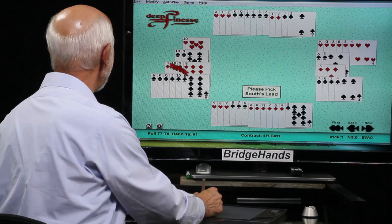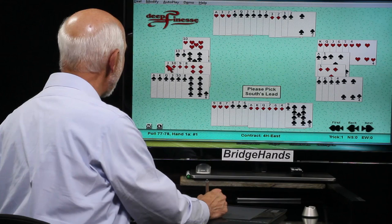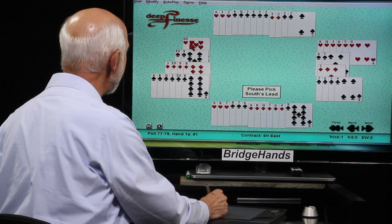In diamonds, jack, 10, 9, 8. A little surprising considering that there is 6 diamonds in righty, but these things do happen. So we have another 1 point there. Spades, 10, 9, double 10, and a 10 spot in hearts. Well, at least we like the fact that we've got an honor in our partner's heart suit.